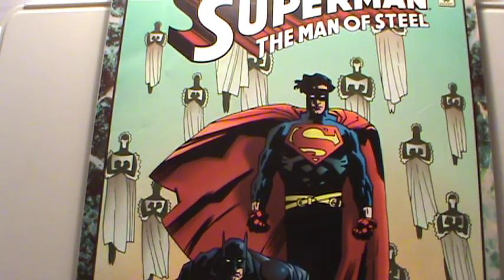Now, up next we have, this came out in 1997. This is issue 23. Number 55. This, the Legionnaires. I never was into the Legion. These are superheroes from the future. Yeah. Inside I give this artwork a C. Actually a C minus.